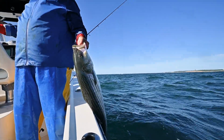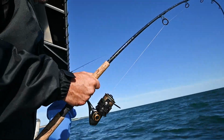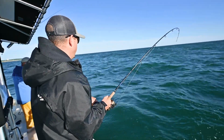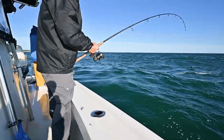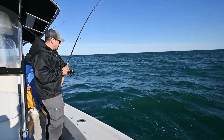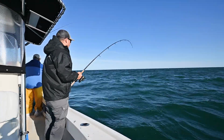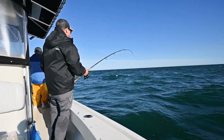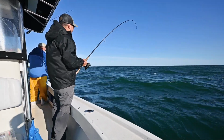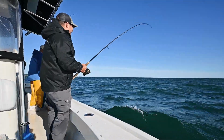Decent fish. Yeah. I like how these things fight, they just dog. Yeah, especially with the current, they know how to use the current. Big tail.